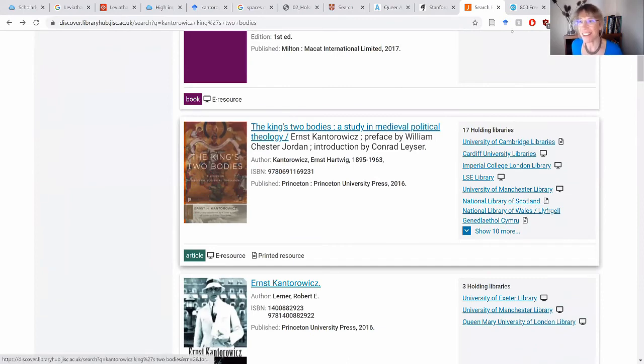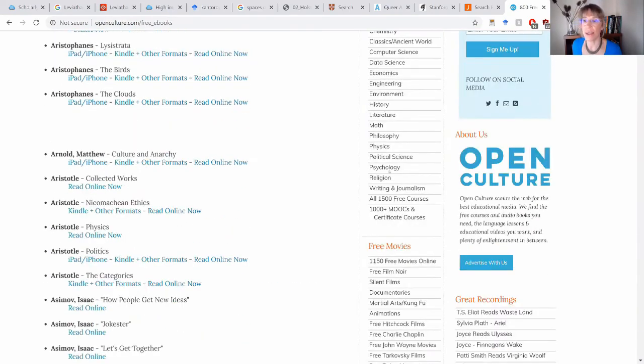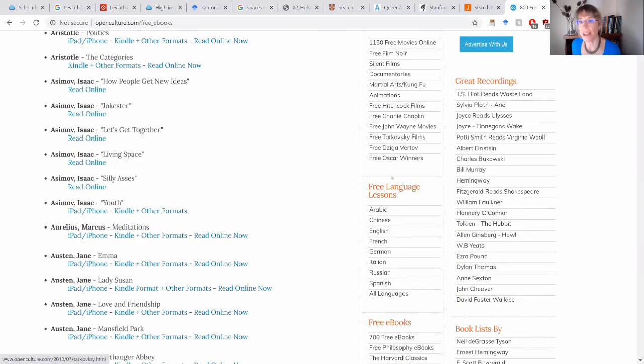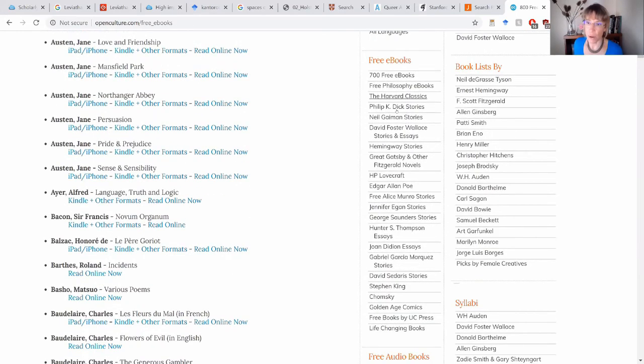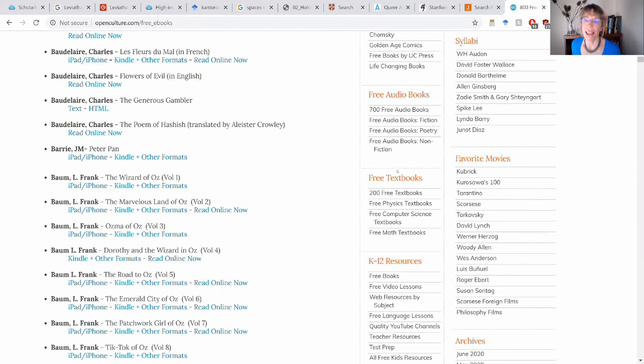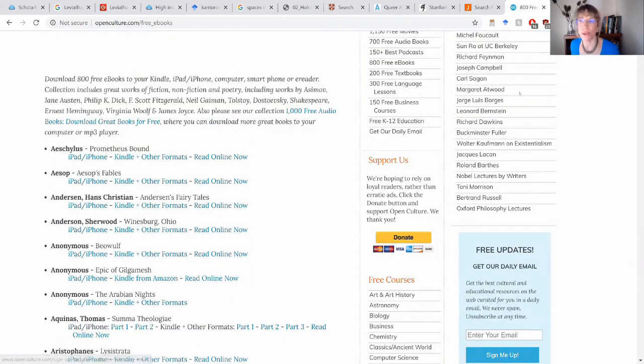And another one that is incredibly useful is Open Culture, which has all kinds of online courses, lectures, it's got people reading their own work, lots of really interesting free movies, and loads of ebooks down here. So I recommend it very highly. There's textbooks here as well. So there's all kinds of resources here. It's quite the treasure trove, so it's really worth looking at.